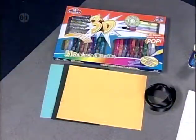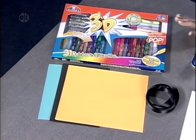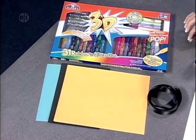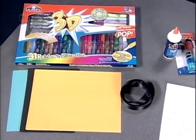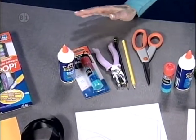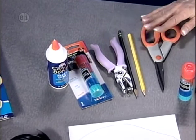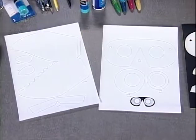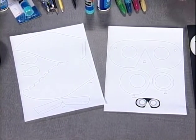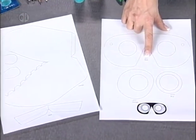The products that we're going to use for our project: we need 3D paints, blue, black, and yellow cardstock. You'll also need some ribbon. And then the basic supplies that we're going to use today are tacky glue, glue stick, a hole punch, a pencil and a yellow pencil, and a pair of scissors. So let's go ahead and get started. The first step is to go online to our website and download the patterns for your mask. We've marked each of the pieces on the patterns with the color that you need to cut it out of.